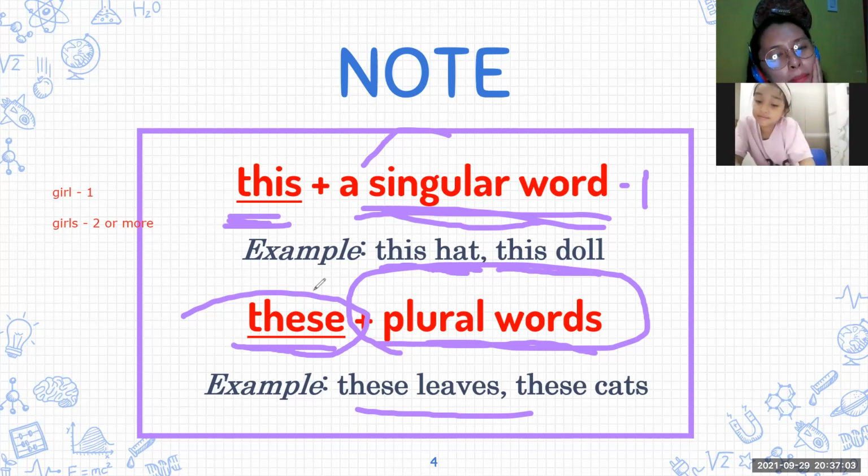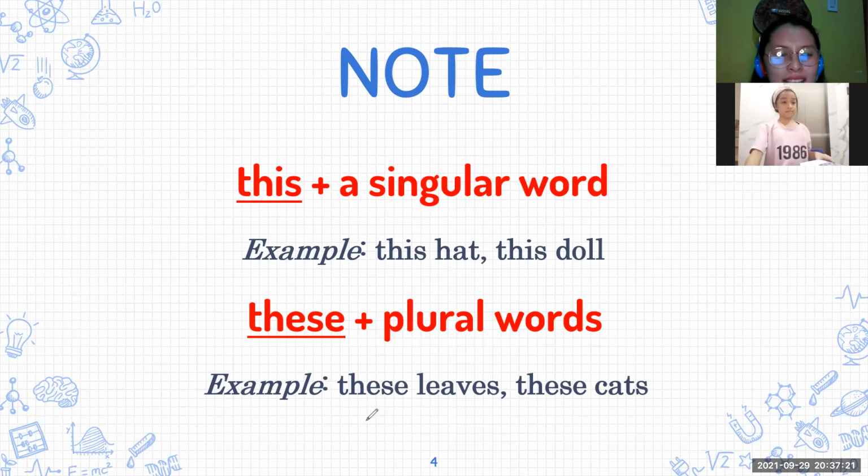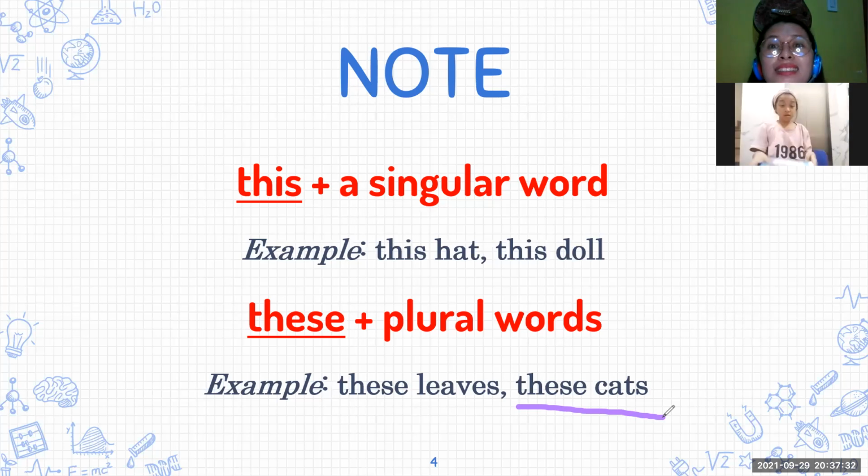So here is an example. These leaves. We will use these because there is the letter S. Leaves means many. Okay, another one. Can you read this one here? I want you to read this. What are those things? These books. Wow, you have a lot of books. What are those? Those are your books now?